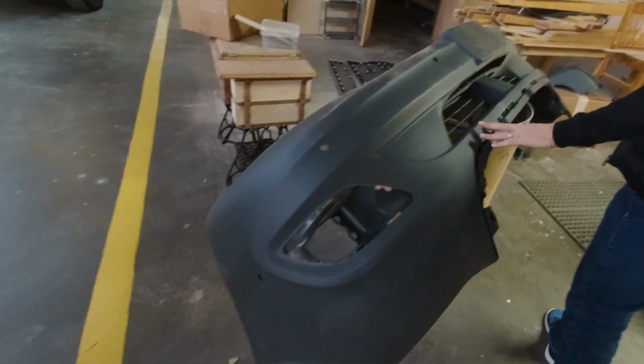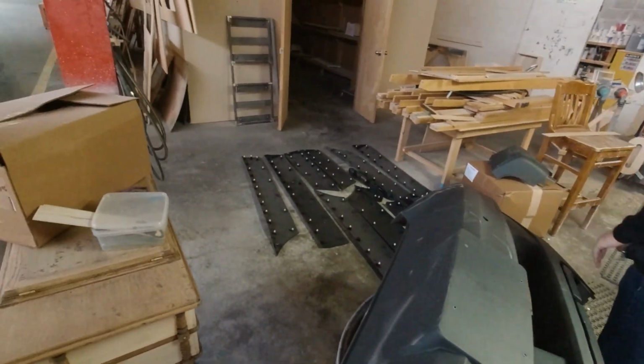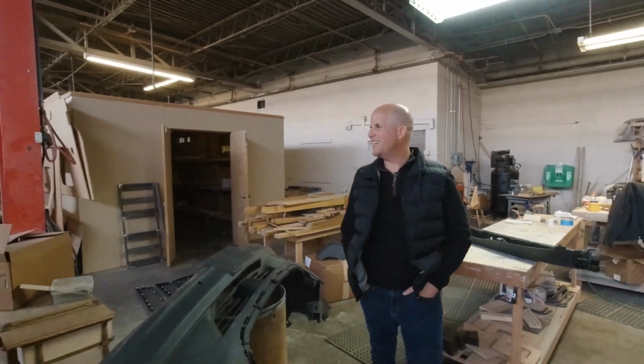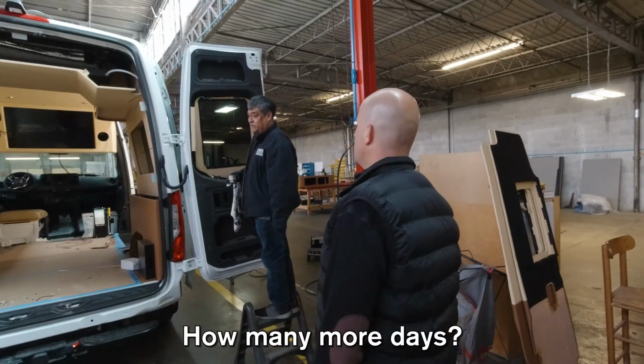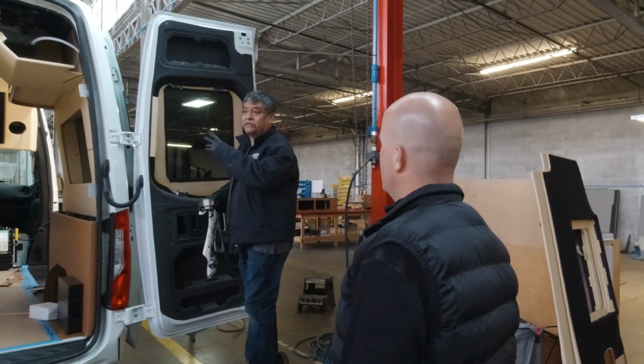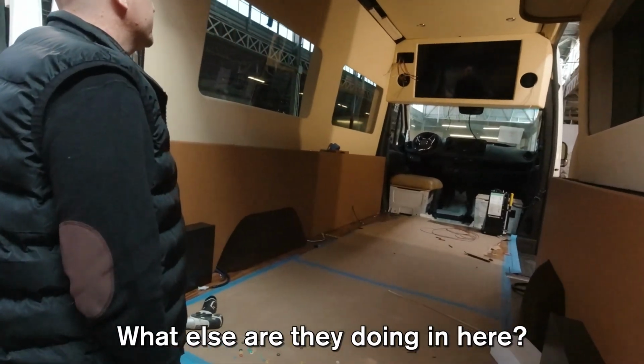So this is our front bumper. This is all of our moldings. You painted all the natural color. Well, let's go look at that white one and see how far they are. What's up, dude? ¿Cuántos más días? Oh, I hope this week we'll finish this. And then you start ours? Yeah.